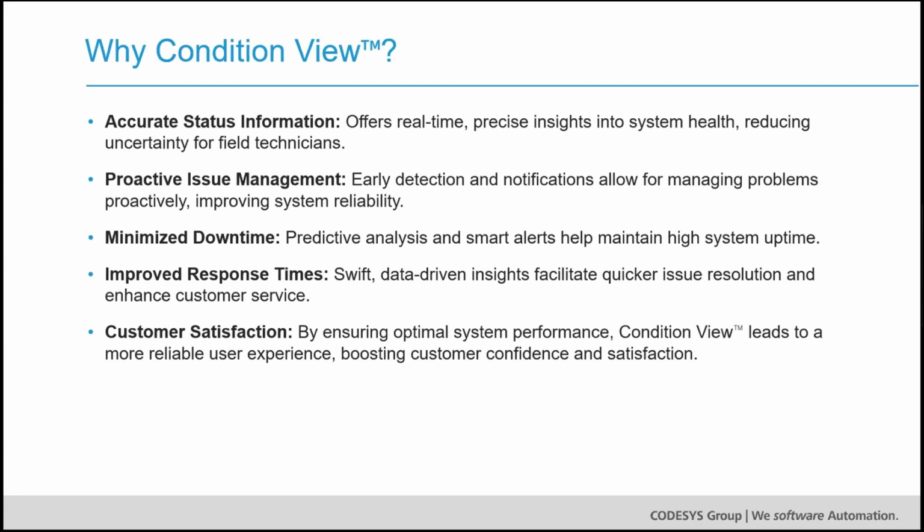So you ask the question, what does it do? What is ConditionView? What's in it for me? What's in it for the business? Along with offering real-time and precise information, the biggest thing it does is give you a proactive method of solving the problem before it really happens in the field. It minimizes your downtime. It improves your response time. That is, rather than being reactive, you can be proactive. And at the end of the day, it improves customer satisfaction because your uptime is high. You don't need to bring your systems or processes down just for maintenance.